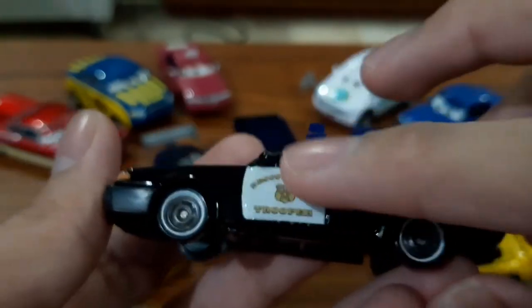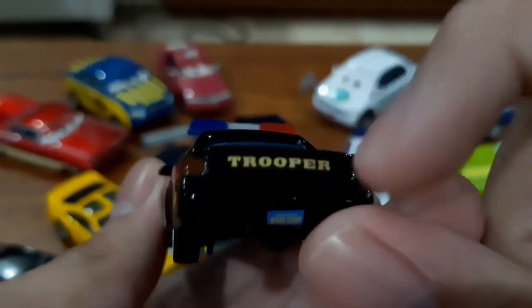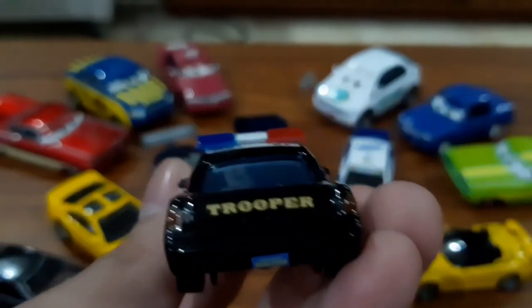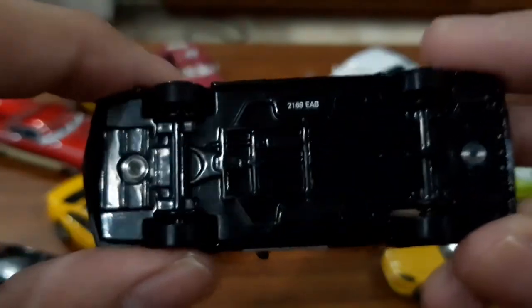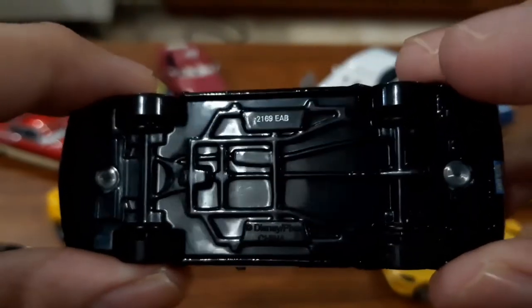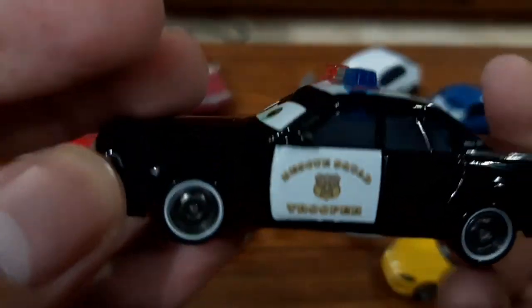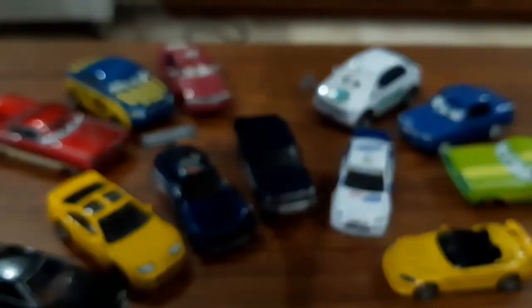It's got its own tampo work. RST1 versus squad trooper on the boot, versus squad on the top. Should be the same as Axel Accelerator. He's got his own number plate. And the base is in glass board, with the part with the code up there, same as Burn and Axel. He's got the same wheels as Axel, and it's quite identical to him. I think he's got different eyes, I'm not too sure though. And then the grill is silver.